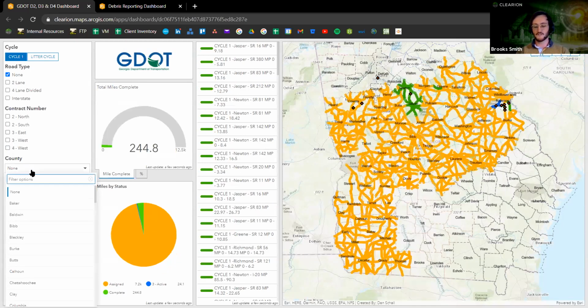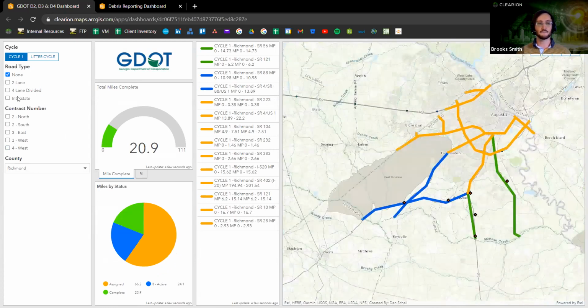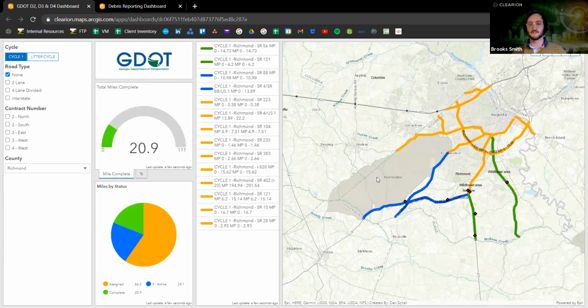And since we were focusing on Richmond County, I'm going to go ahead and add that there. And basically it narrows it down to just those. We can also add some kind of route type. Like if we only want to focus on where the interstate route stood, we can make that change as well. But what we're seeing here is those same edits we had just made in the Clearion app are now visible on the dashboard. This could be pulled up on any desktop computer at the DOT or at the contractor's office, just to see how far along our contractor is in this work.